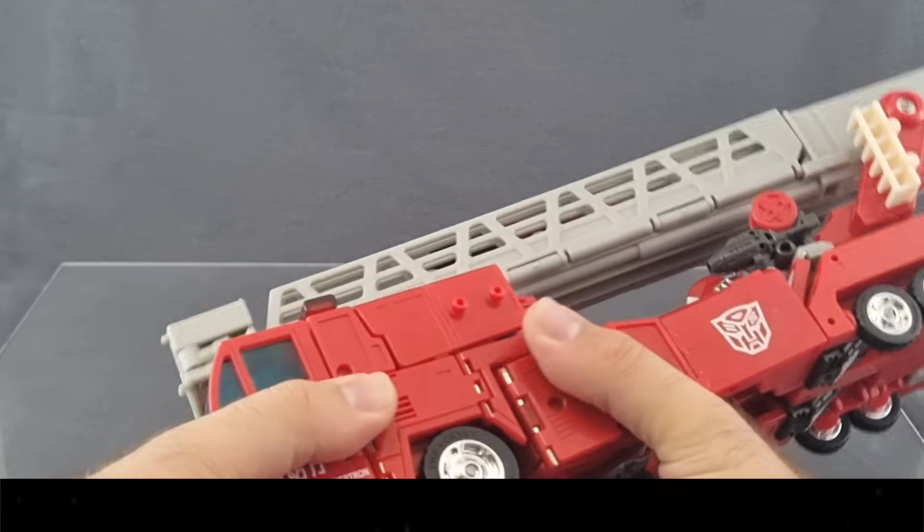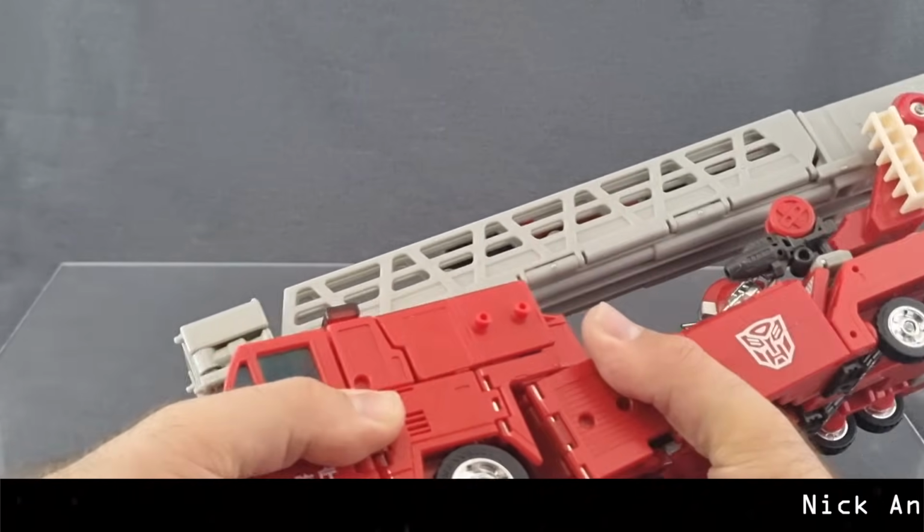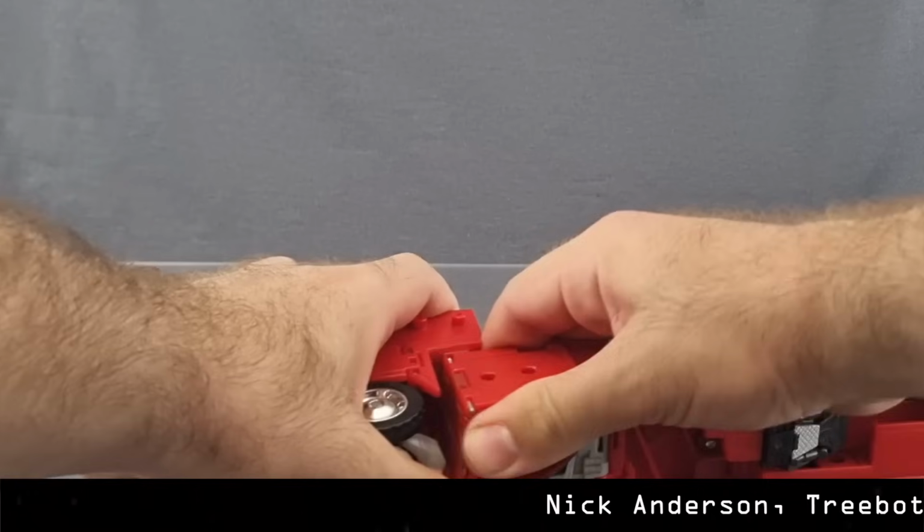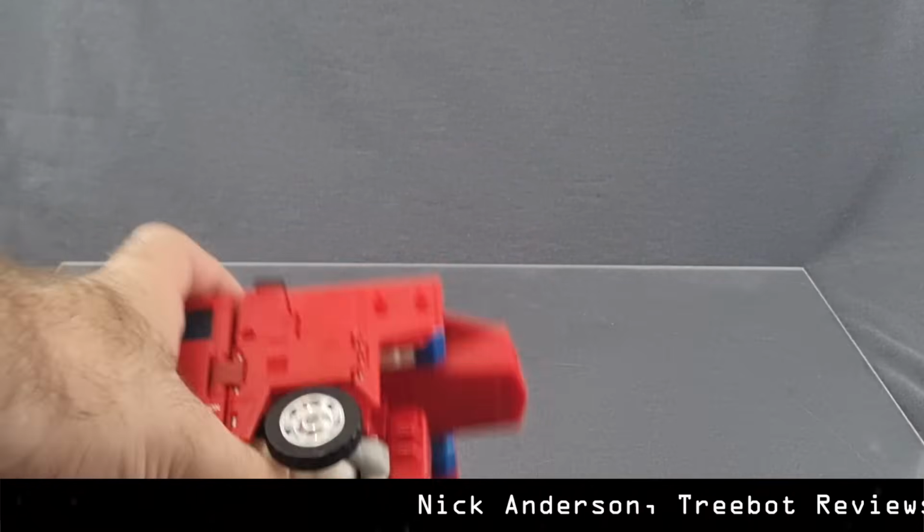The first thing you gotta do is grab it by the sides and literally remove it from the thing. Sometimes it's really hard to remove. Come on, get out of there, come on. Jesus, there we go. That was way more difficult than it should have been.